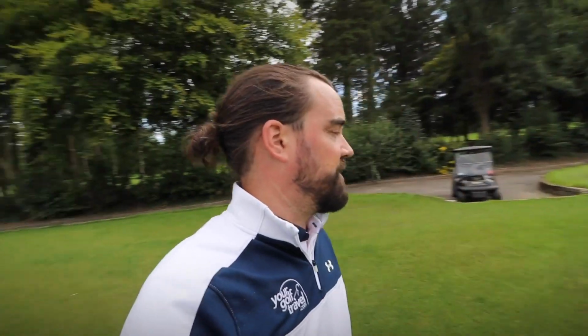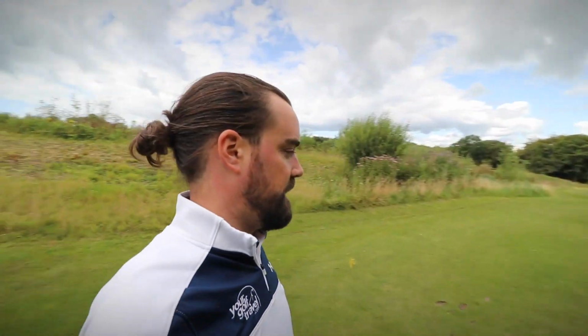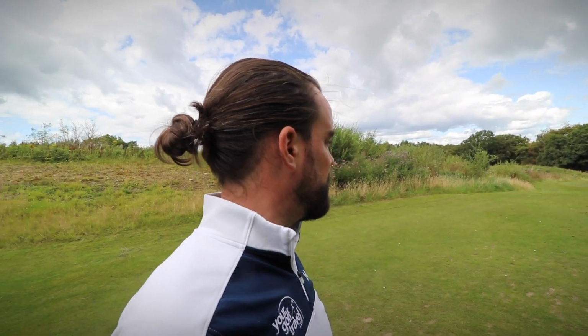Par 3 third. As you can see as I spin around, there are some tees all the way back there, and that can stretch the hole to about 220. I'm off the yellows, as I said, and this is measuring about 180, slightly downhill. 7-iron get there?